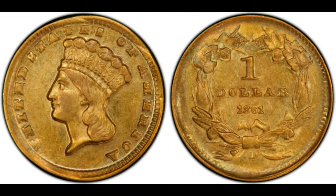So, trying to see what else do we have here under the Confederacy. Sorry, I'm trying to find my notes here. So, like, the war ended, and they stopped striking coins in 1861. They didn't have the means to do it. The war ended. The U.S. wins, of course. We're happy. Thank God. We're stoked, right?